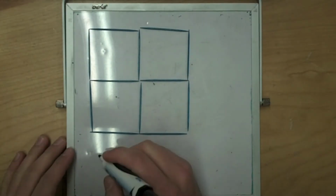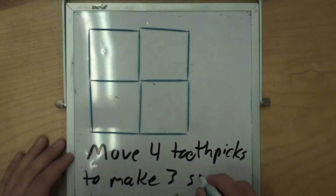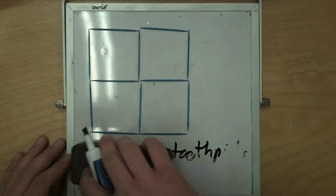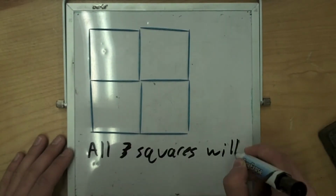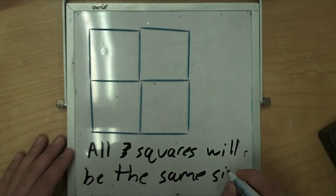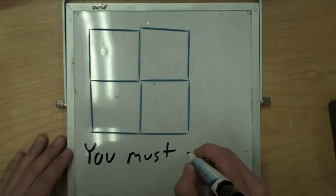Here's a square made of 12 toothpicks. There are 4 squares inside. It's a puzzle. Simply make 3 squares, moving only 4 toothpicks. Many people will get frustrated with this, but it is very possible. All 3 squares will be the same size, and you must use all the toothpicks.